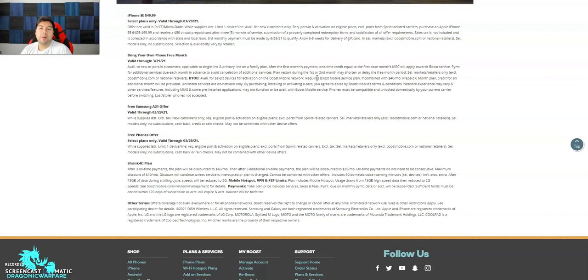It says if combined with a $40 a month prepaid 6-month plan, credit for an additional month will be provided. Wow. So if you're doing the shrink plan, you will get an additional month of credit for that, which is great. I know you need 6 months to get a discount. Basically you'll have 2 months. If you pay for 1 month, the additional month that Boost Mobile gives you for free will count towards that, which is great. Unlimited services are on network only.